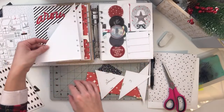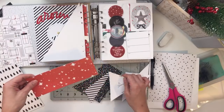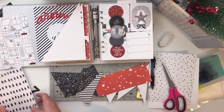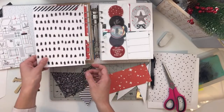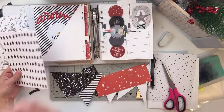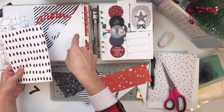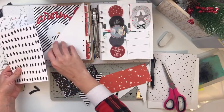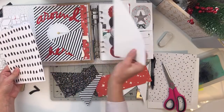The back side, I'm thinking I'm going to go with, I kind of like this one with the trees. And then I could do, you know what I could do is I could print my journaling white on a red background and put that. I'm going to do that.